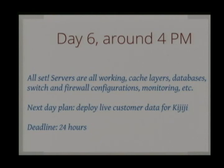Somebody had made a promise to the CEO at the time that it was going to be migrated. So it was a kind of high profile project. There was a lot of stress. We had to go live there. And the plan was tomorrow we deploy the live customer data for Kijiji. For those who don't know, do you know what Kijiji is? Kijiji is a classified site. It's fairly well known in Canada, but it's basically like Craigslist. But it's big. It has a lot of customers in there.